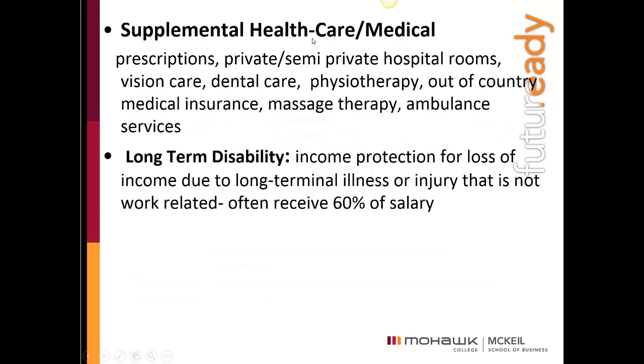Now, there are supplemental coverages that companies offer. They offer health care. So you can get prescription drugs, private or semi-private hospital rooms, vision care, dental, physiotherapy, out-of-country coverage, massage therapy, ambulance services. The list can virtually be endless because a lot of this, with most companies, is part of their flexible benefit plan, and you can pick which coverages you want. Some people might say, well, I don't really need out-of-country coverage. I don't travel, so I'd like to put more into my prescription coverage and get better prescription coverage. So a lot of companies have opportunities for you to choose the benefits that suit you.